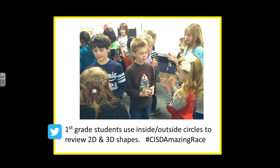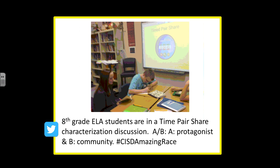So here you'll see a group of first grade students who are using the strategy inside-outside circle. And this is a math class. What they're doing is you've got a group of students circled on the inside and a group of students circled on the outside facing each other, so they're partnered up together. In this one, they're showing each other 2D and 3D shapes. They discuss that with a partner, and then the outside circle will rotate one spot clockwise, and they'll share with a new partner. So just another fun way to get kids up and moving around and sharing their knowledge.